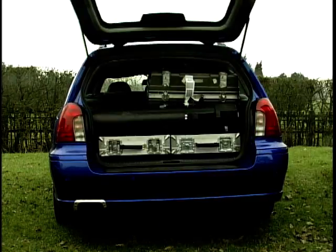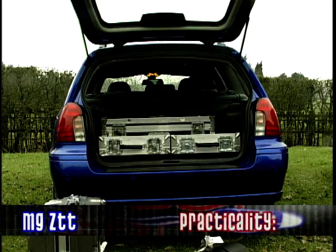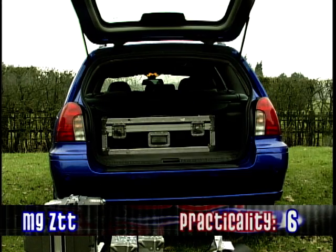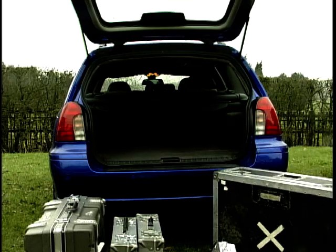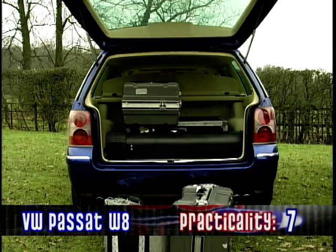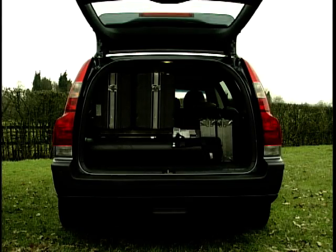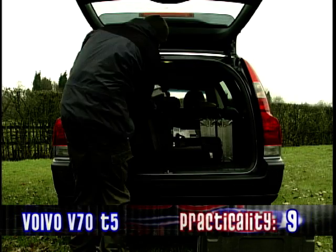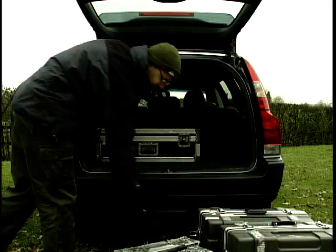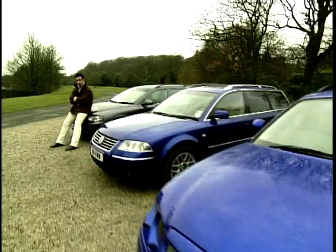Obviously, all our cars have split fold seats, but for today's test, we are just concentrating on the boot area itself. For what is a small estate, the MG was surprisingly impressive when swallowing up our flight cases. And we like the underfloor storage area. The Passat also took an impressive amount of equipment, and the area is well designed. Overall, if you have a large amount of kit to move around, the Volvo offers the most space. Quite simply, it's awesome.